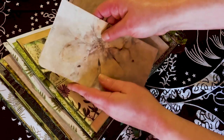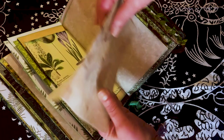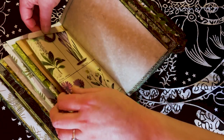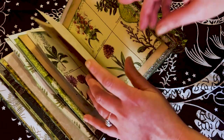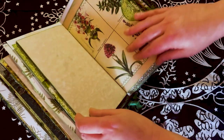Yeah, I was gonna take it out. Wow. And the quality of the paper is just magnificent. I don't know what else to say at this point. I should just shut my mouth and just turn the pages.